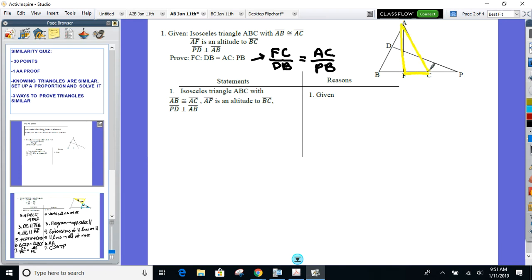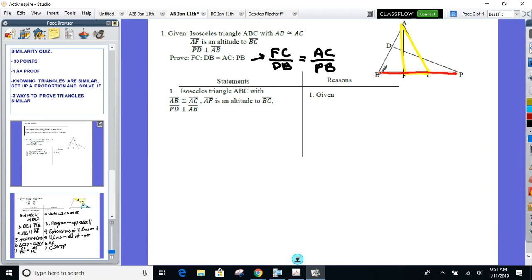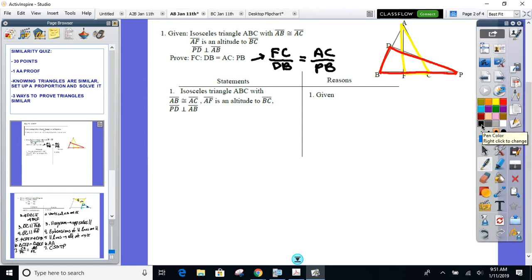Give me another segment in the proof statement. PB, DB, doesn't matter. I'll take PB. I think that's a full side in one and only one triangle. Everyone agree? So do we see the two triangles you need to prove similar for me? AFC and PDB. All right, how are we doing it?